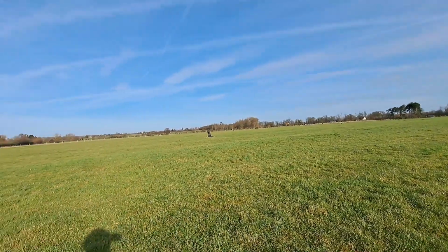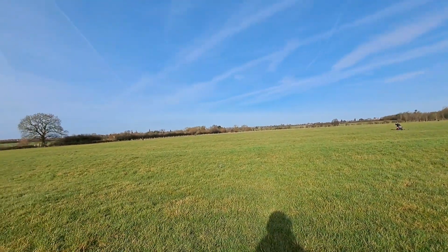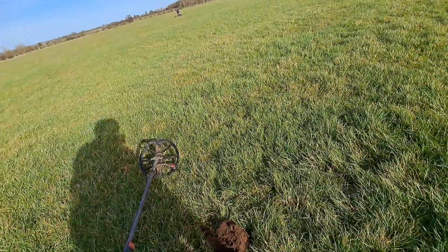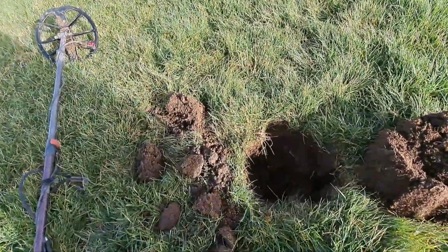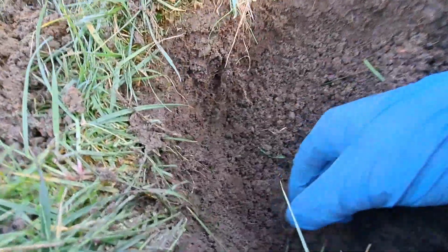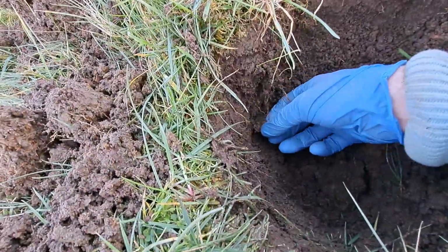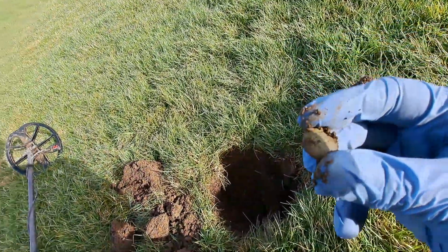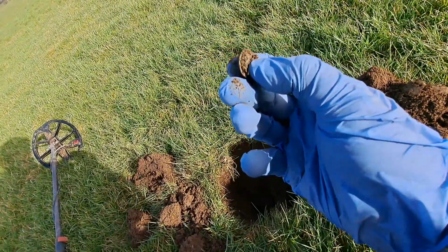Okay, 12:06. I'm still heading for that brook. I actually got a bit disorientated, but I've got one that's coming in and it's in here somewhere. I thought I'd seen it. Yeah, there it is. Oh, I thought it was going to be a coin, but it's a button.